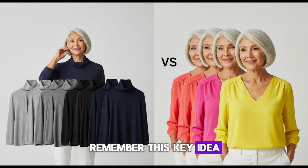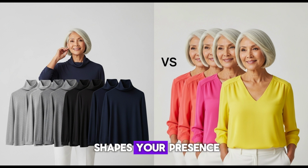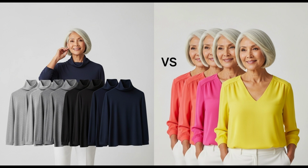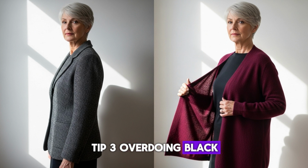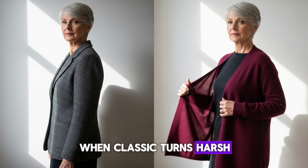Remember this key idea: what frames your face shapes your presence. A neckline that lifts, opens, and breathes will always help you look more radiant. Not because it hides anything, but because it lets you be seen. Tip 3. Overdoing black. When classic turns harsh.